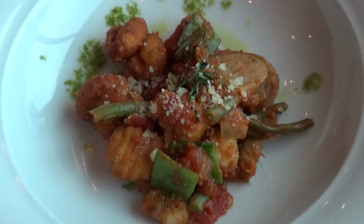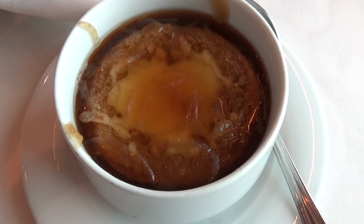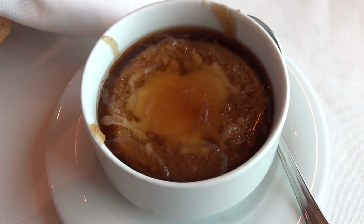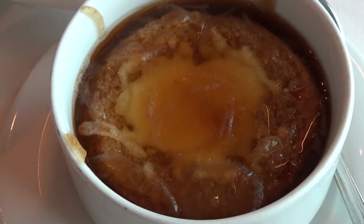Quick shot here with the sausage and gnocchi appetizer, it looks like. Also got a French onion soup. Not my thing, probably this one. I love French onion soup with tons and tons of cheese, and this has very little cheese.